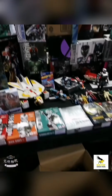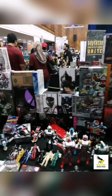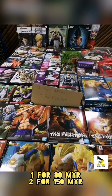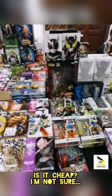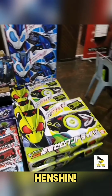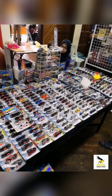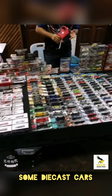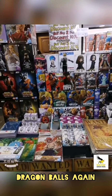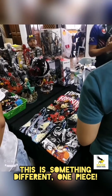That is nice. These are all for sale. Dragon Balls. 1 for 80 ringgit, 2 for 150. Is it cheap? Not so sure. Henshin. Hot Wheels, anybody? Diecast cars. Dragon Balls again. One Punch Man. Genos. This is something different. One Piece.